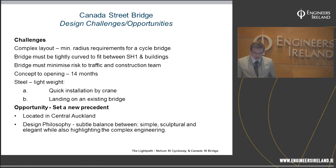So really from the outset, concrete wasn't considered for the bridge due to its weight. Steel was really the only material considered from the outset, and this was really driven by the 2 factors you see there.